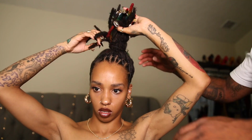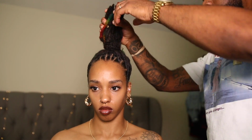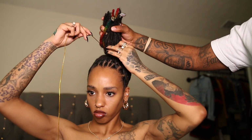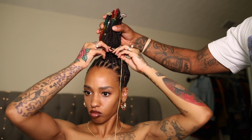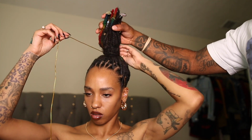But last minute, I did decide to add a little bit more oomph. So I did take this gold string that I got from my local beauty supply store, and I'm just going to wrap that around my palm tree. Just give it a little bit more personality. You guys know I'm here for all the personality. And of course, I have my assistant here helping me out.